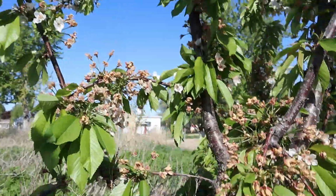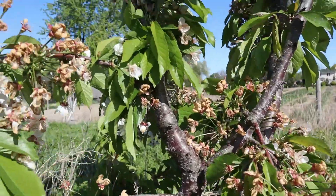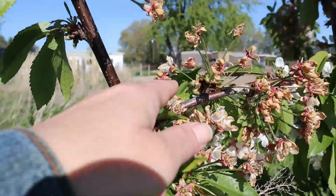The cherry tree harvest is amazing this year. I have a friend who has a cherry orchard just like a country block and a half away. She's got a lot of cherry trees, and last year she had hardly anything on the trees. But this year they are loaded. Just the branches are covered with blossoms, and you'll see here on this tree. Here we go. Look at that. Just loaded.